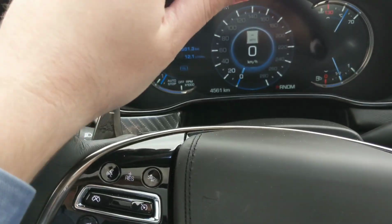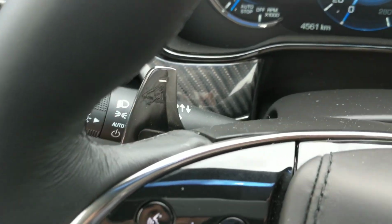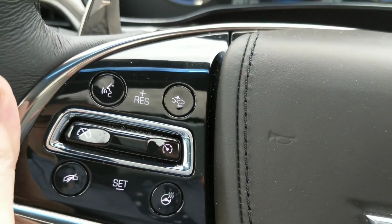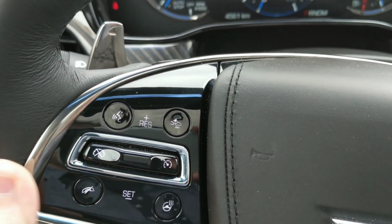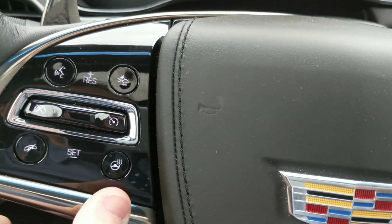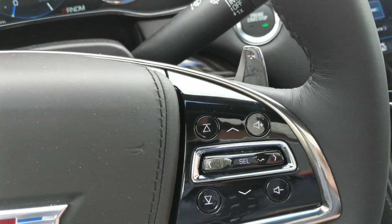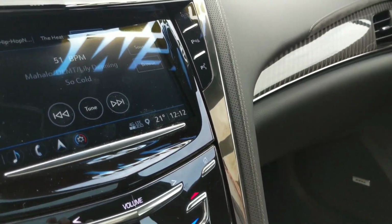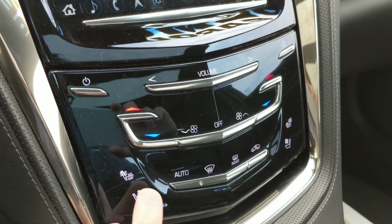Steering wheel is nice leather wrapped, very high quality feeling. You also have these really big paddle shifters here in nice chrome finish, which is really good. You got your cruise control with the advanced adaptive cruise control as well. Heated steering wheel, heats the whole wheel, really nice. Overall, everything has a really premium feel to it. Lots of bling in here as well. You got your heated and cooled seats.